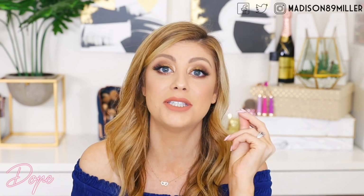So I really, really recommend this for you, especially if you have sensitive skin. It's good for eczema too. So I know there's also people out there that have eczema on the face, and it has worked wonders. So definitely recommend this. Here I have some wipes that I'm obsessed with.